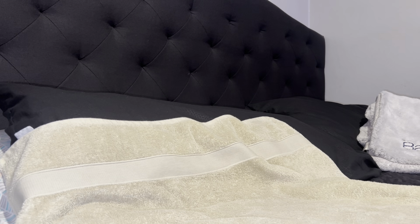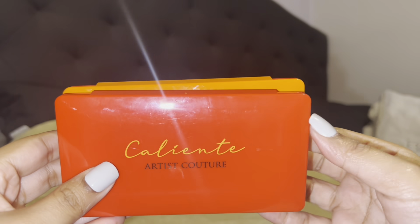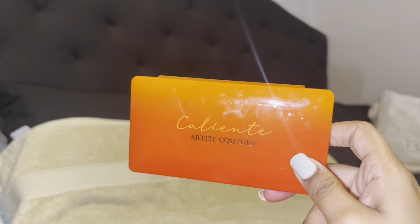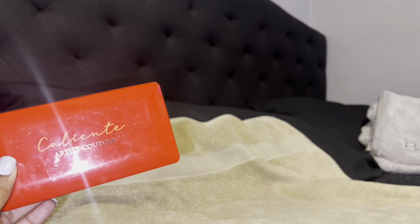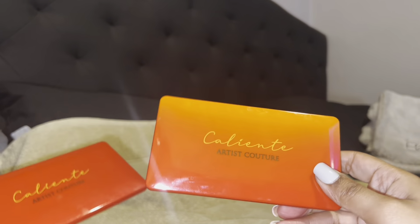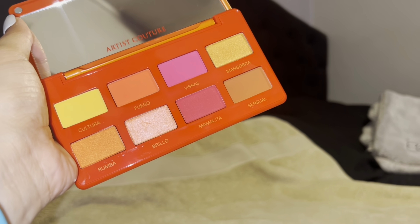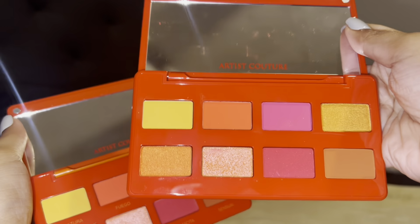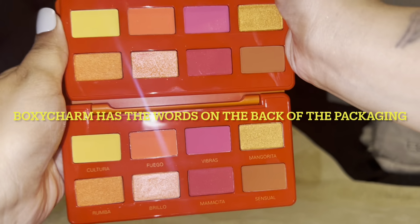Then I actually have two palettes that are the exact same. This is the Artist Couture Caliente palette, and I have two of them. One I purchased from Sephora, and the other one was a BoxyCharm exclusive. I don't know that I've ever used either one of these, honestly, but the only difference, outside of the actual packaging, is that this one has the words on it, whereas the BoxyCharm one did not. So that is really the only difference.